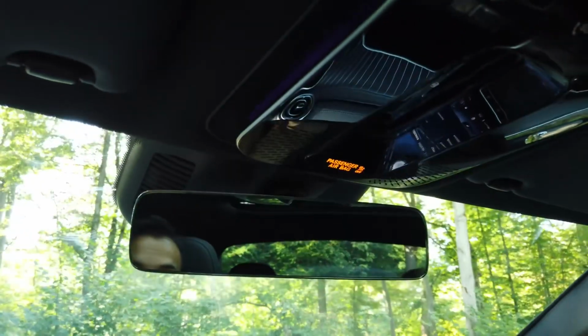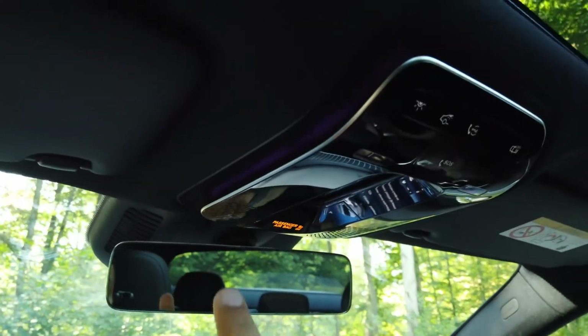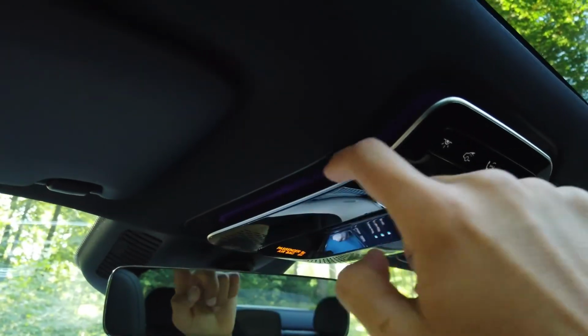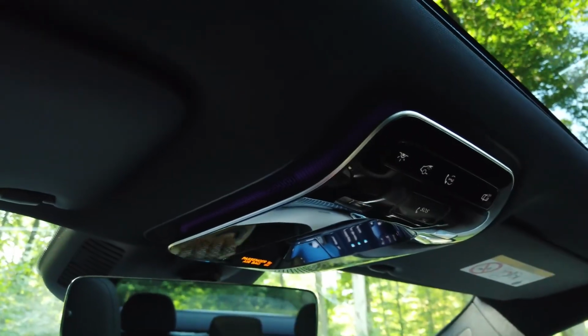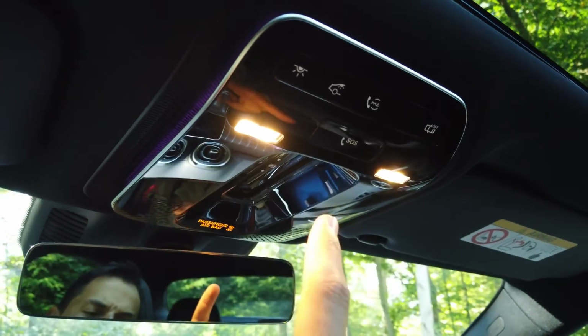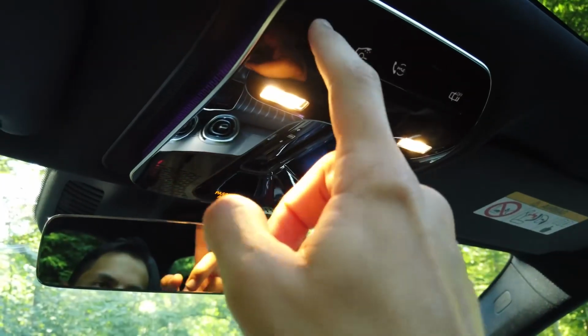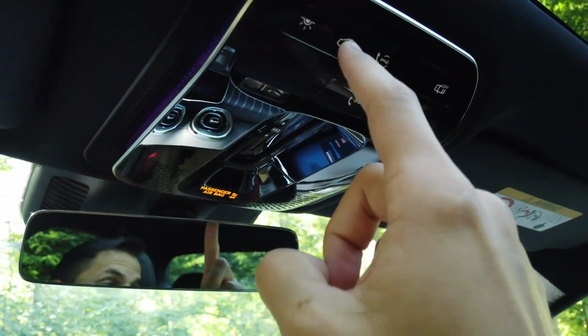On top, there's a very nice borderless rear view mirror here, which automatically dims at night. And here, we have lighting all around. So, I don't know if you can see it, it's a bit purple. With the light you turn on here, it's LED. Not too white, a bit warm, which I think makes it feel more luxurious this way. You can also turn on the rear lights from here.